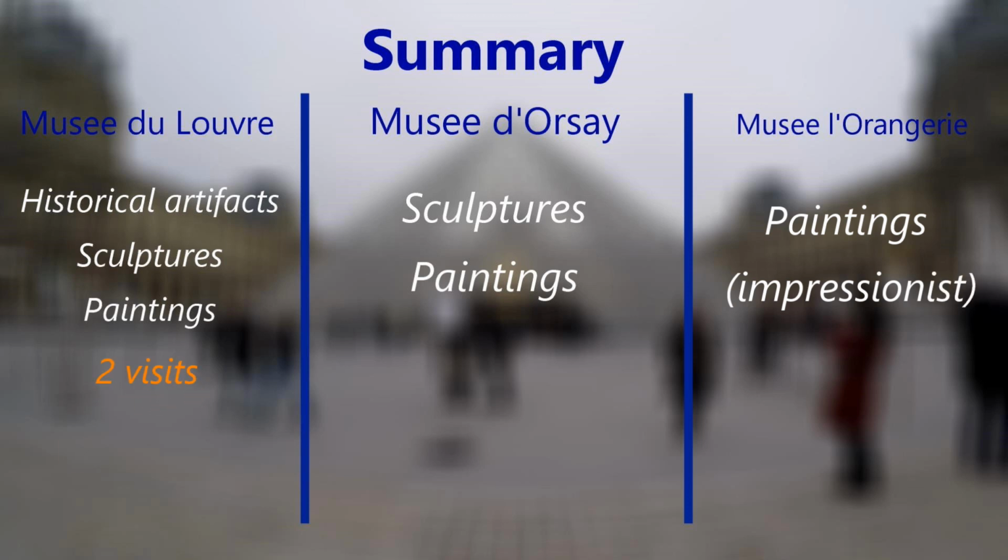For the Musée du Louvre, I think that because it is such a grand museum, you really need more than the one visit. I would recommend having two visits for a minimum of 6 hours each. However, try not to get more than 6 hours in any one visit, because personally I find that after too much art in any one day, everything starts to blend and blur a little bit.